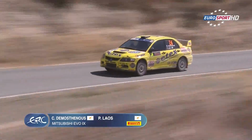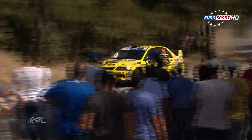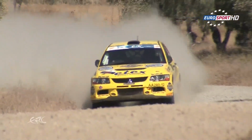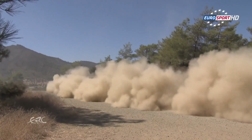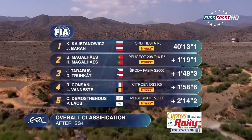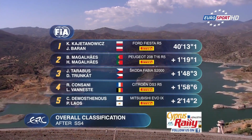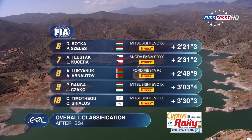Christos Demons-Theonis in a Mitsubishi Lancer Evo 9, fastest ERC2 driver after stage 4 and 5th in the overall standings. This is how we stack up after stage 4. That's our class. Well, the atmosphere at the service park A as the cars arrived, always nervous.